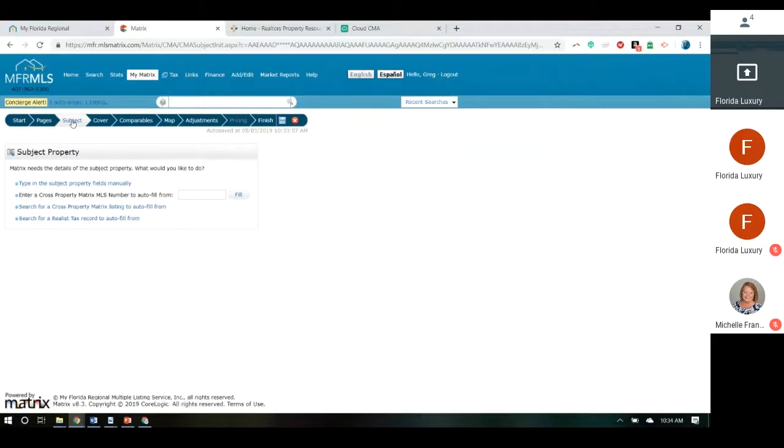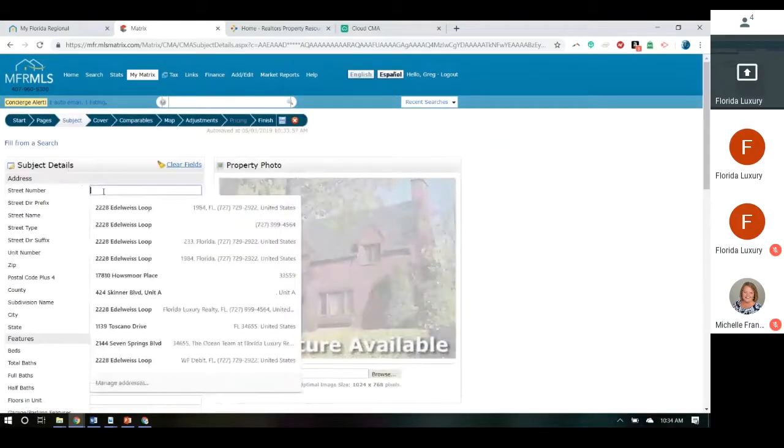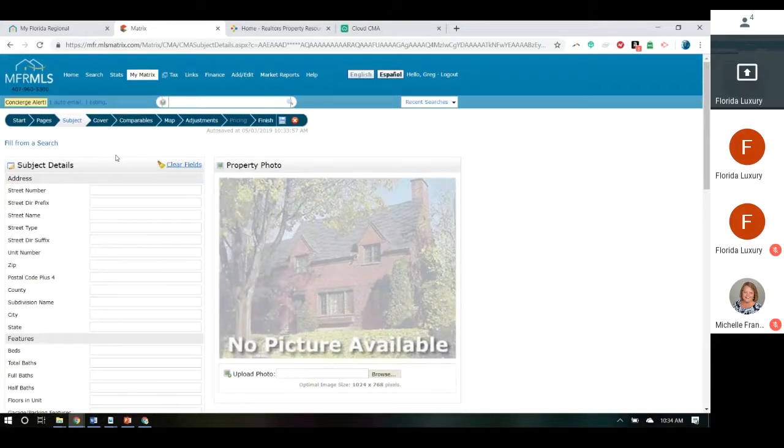Matrix needs the details of the subject property. So enter a cross property. Search for a realist, search for a cross property. Yeah, we'll just do it manually. In this case, because this is what you would actually do if you were taking a listing, you wouldn't have this in the MLS. So we would just say names. Correct. Yeah. I don't know how good this is, but we'll go from there. This is Wintree.